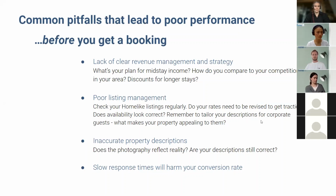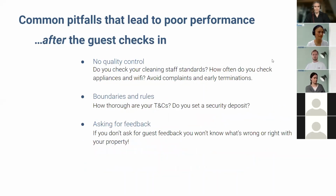And lastly, if you're not on instant booking and you're on request only, how fast do you actually respond to guest inquiries? It sounds super obvious, but there is a clear correlation between slow response times to requests that come through and lower conversions. And actually, the faster you accept a booking, the greater the chance of the guest confirming it. So next slide, please, Jerry.